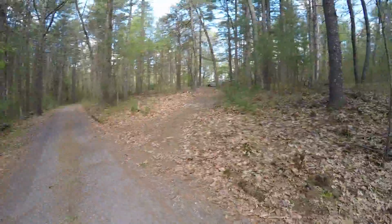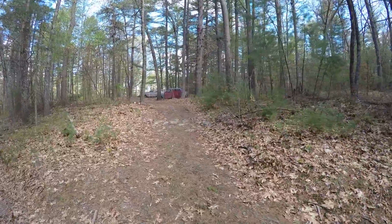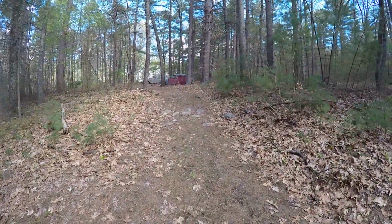But yeah, I'm going to take a walk down. Looks like those cars are still right where we last saw them. Right there. Boy, I'd love to know more about these cars out here at Foss Farm.